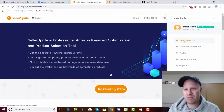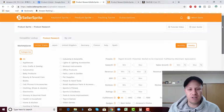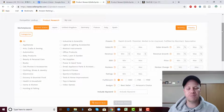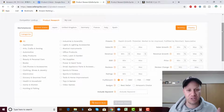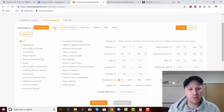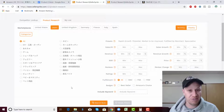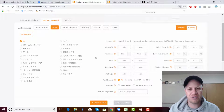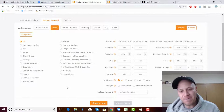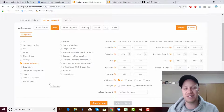Alright, so here we go. Come up to Product Sprite, go to Product Research. Then it'll come up with a bunch of filters that you can select for what kind of products and what kind of criteria you want to search for. First of all, most importantly, click on Japan. It comes up with all the categories here. If you can't read Japanese, which some of you probably can't, just translate to English if you're using Google Chrome. Boom, there you go.